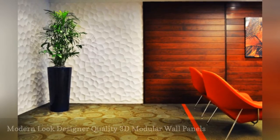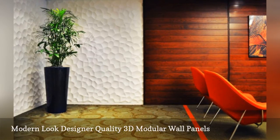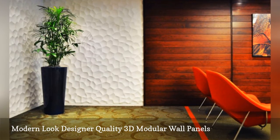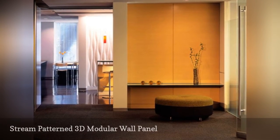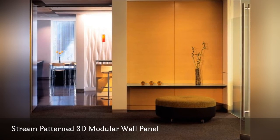This pattern is called Zell and it's from Modular Arts, a high-end design materials company based in Seattle, Washington. Sixties-style 3D wall panels are the most popular out there, and those from Modular Arts are no exception.